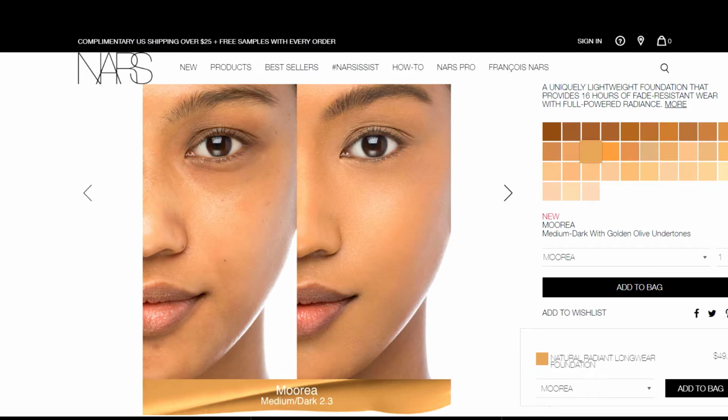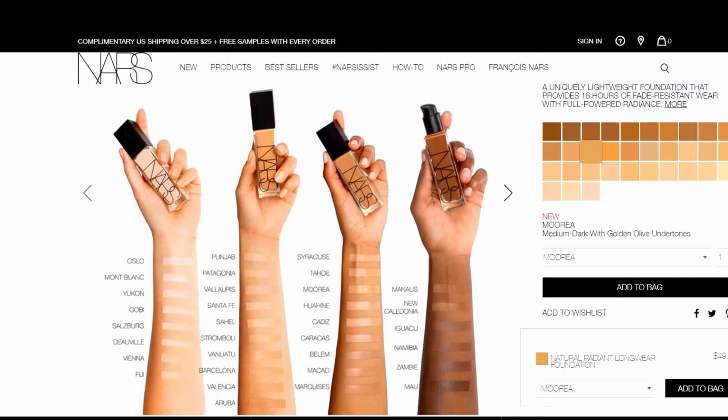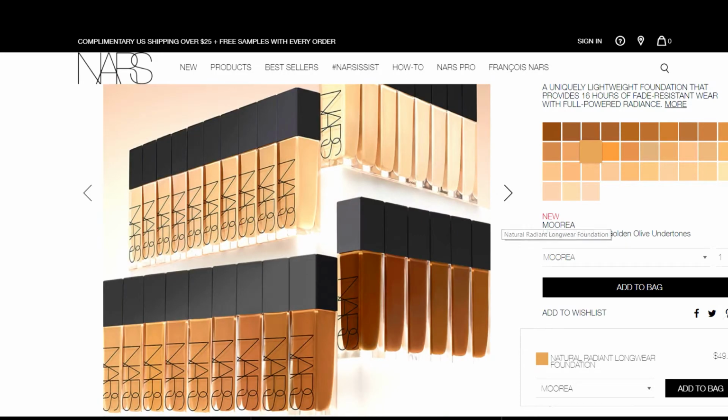Specialized skin matching technology ensures your truest match yet. It also says that it's sweat resistant, fade resistant, and non-drying. It comes in 33 skin matching shades to fit all skin tones and undertones. I personally think the shade range for this foundation is pretty good. I had about 3 different foundations that I could choose from, but I thought Mo Aurea was going to be my best match. They had a great selection of undertones.